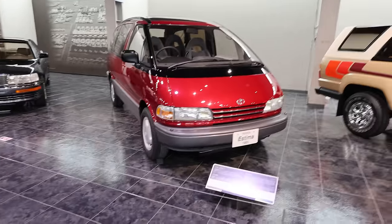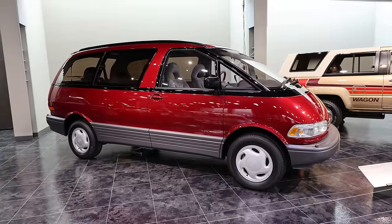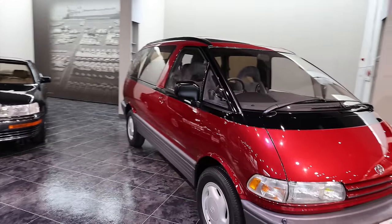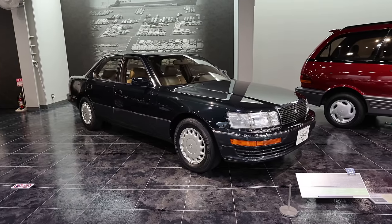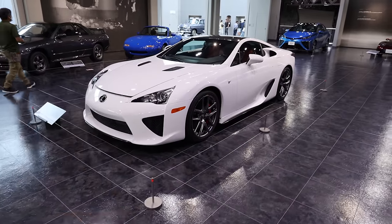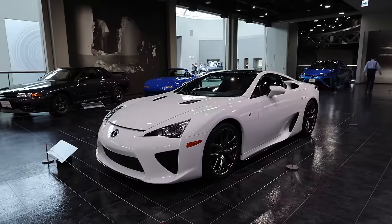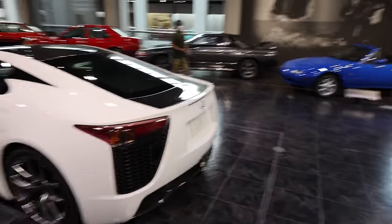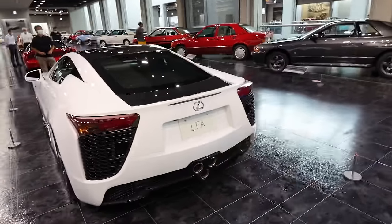The Toyota Previa, or they call it the Estima. This is really awesome. I love these. In the US they had a supercharged version of that. That's next to the LS400. It's the car that gets beat up in Street Fighter. This is really cool. This is the LFA. I can't believe I had a chance to drive one of these in white in Singapore. Such an iconic vehicle. So cool to see one in here in this condition.